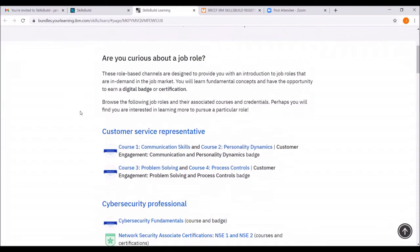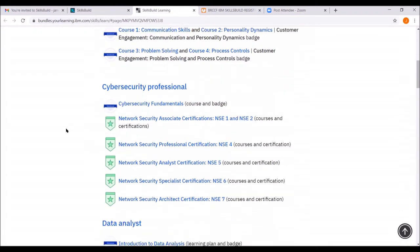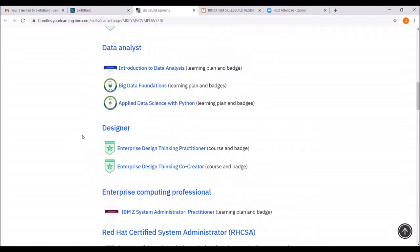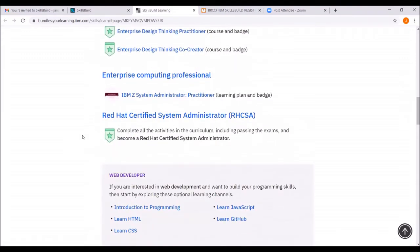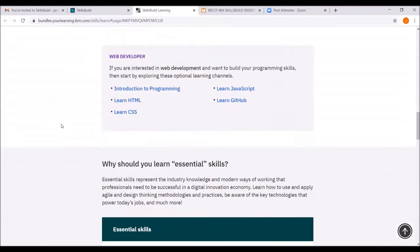So here are the roles that I indicated earlier. Customer service representative. If I want to go this is my learning path. Different courses. Cybersecurity, obviously a lot longer. And be aware, these are not half-hour tutorials here. These are very involved courses that give you really hard skills at the end. Data analyst, designer, system administrator. Here are some other classes having to do with web development.